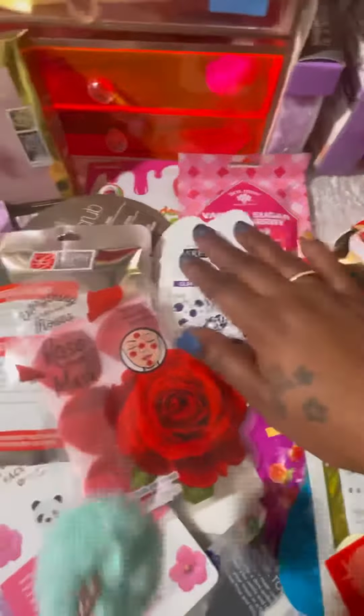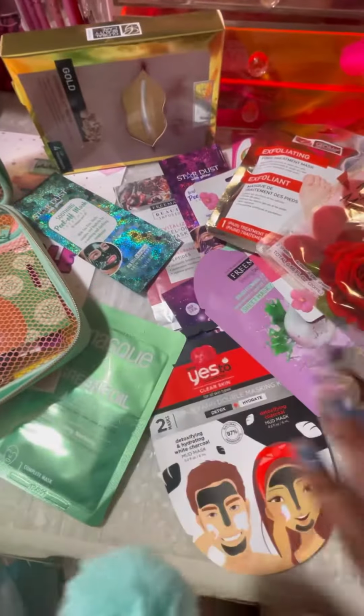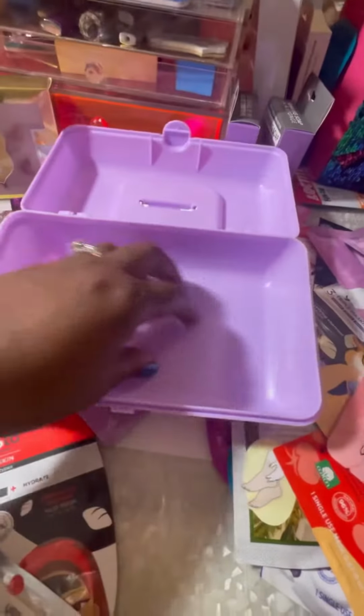So what I wanted to try to do was fit it all into that other pack, but I just know it's too much and it's not gonna fit. So I'm like, what am I gonna do? So I remembered that I had this Caboodles, and it's a really small one. So I'm going to try to see if I can fit them all in here and maybe some inside of the other case.